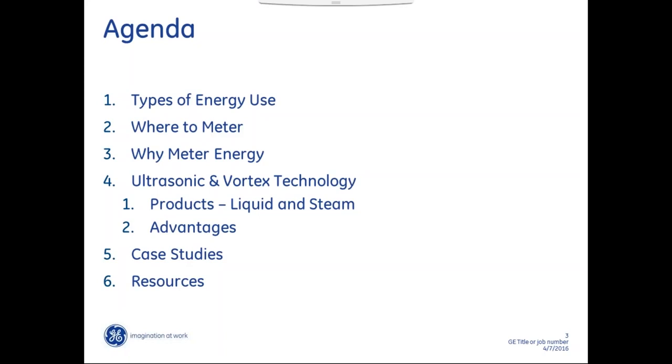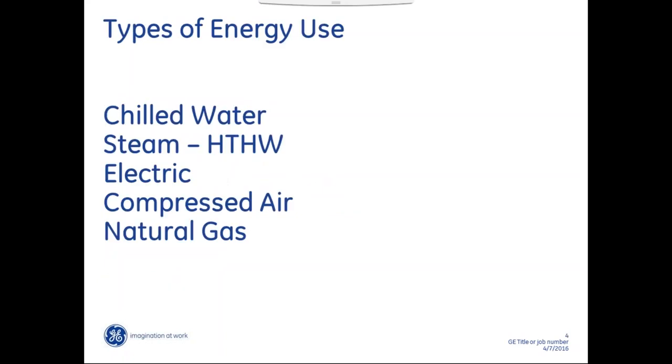So let me show you the agenda. We have less than an hour, probably about 45 minutes. We'll go over the types of energy use, where to meter, why to meter, and talk about the technology. Tom said it was ultrasonic meters, but I included Vortex because it is another product that can fit into this space, so we'll touch on that. But we'll focus on the products as they apply to liquid and steam, talk about some advantages, and then finally offer some case studies where we can show that this stuff has worked, and why it's worked. And some resources for anybody who needs some extra help and maybe has not done an energy management project. I have some links to some companies that can certainly help you with that.